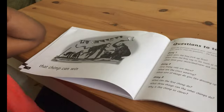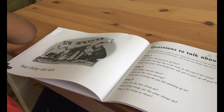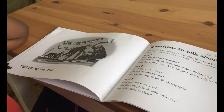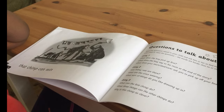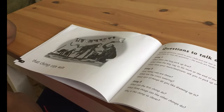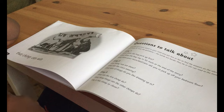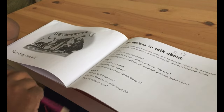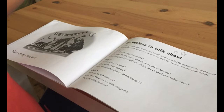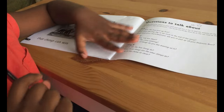Okay, in the first story, what does the boy pick up first? Pick it up. A sock. Very good. What does the boy say to his mom at the end of the story? Pick that mess up. What does your mom ask you to pick up off your bedroom floor? She asked me to pick up my toys. Yeah, I have toys in my bedroom.